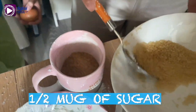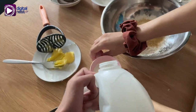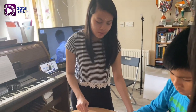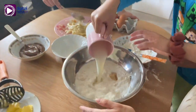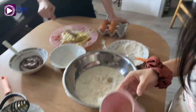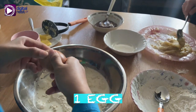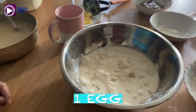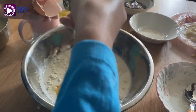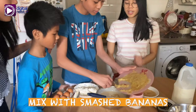Half a mug of sugar. A mug of milk. An egg. And smashed bananas.